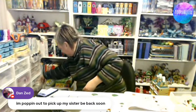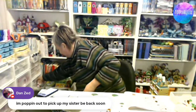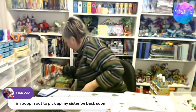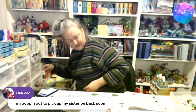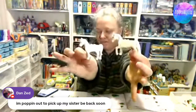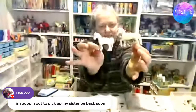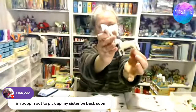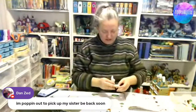Oops, that's horses. So that's a comparison of new versus old horse. So you can see the new horse is quite a lot longer, which I think is quite nice. Slightly different stance. Obviously, the head moves, and then the flexible tail as well. So that's a bit different.